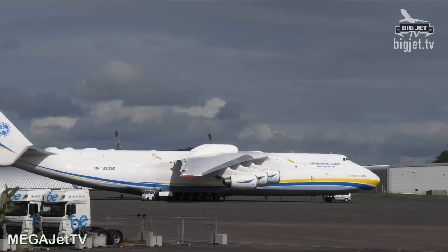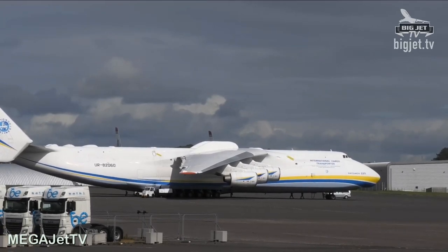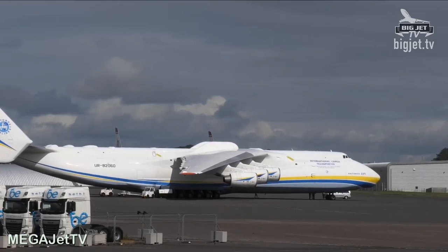And then it will come past us at what appears to be a very low speed, probably around about 80 knots by the time he reaches us. But he will use the full length of the runway, apparently so.